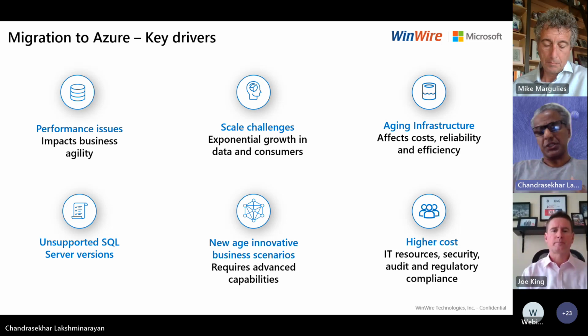So some of the drivers, again, given Microsoft and its positioning in the marketplace, a top cloud provider, some of the reasons why customers should quickly start thinking about Azure, if you're not already doing that, would be an unsupported system, an unsupported SQL Server version that you have running in your ecosystem. That's one of your biggest drivers.